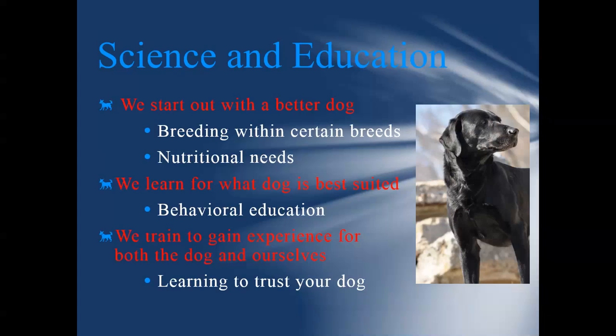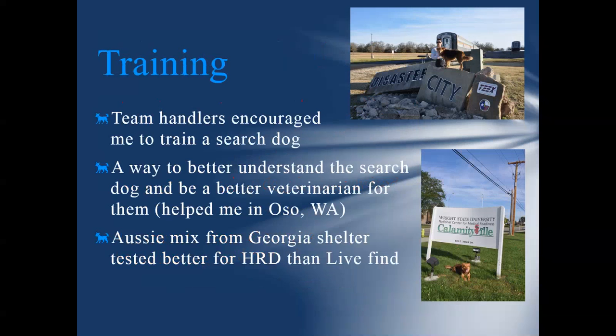Learning to trust your dog is one of the hardest things, because they'll know something's there and you won't see it. You've got to trust them. They know it's there. So I'm a veterinarian on a team. Why do I need to train a dog? Well, the handlers on my team said, Laura, you really ought to train a dog. It'll make you a better veterinarian, to better understand what they're doing, how they're doing it, and what they need to succeed.